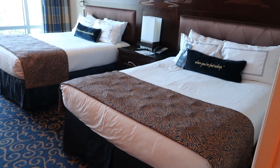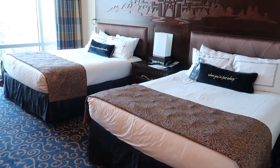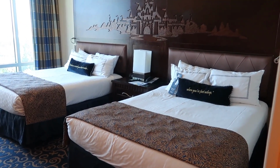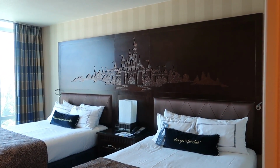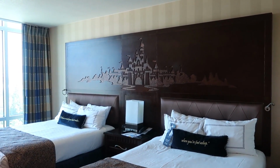But here are our amazing beds. Look at these things. These are awesome. And the castle, Cinderella's castle behind us, that is so pretty.